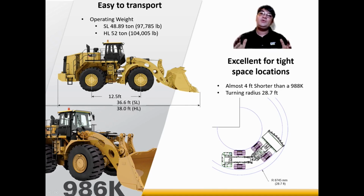Being almost 4 feet shorter than the 988K makes it an ideal unit whenever you have to operate in very tight locations. Let's say that you're operating with an asphalt plant or a concrete plant, getting the materials from the piles all the way into the hoppers. Normally we don't have a lot of space in those situations, and this is an excellent unit. Or if you're going to be operating underground, the shorter footprint of this machine will make it ideal for those conditions.